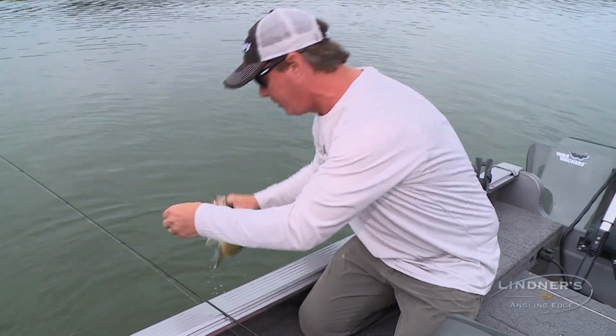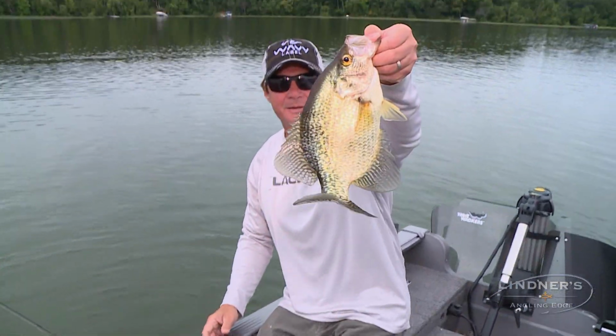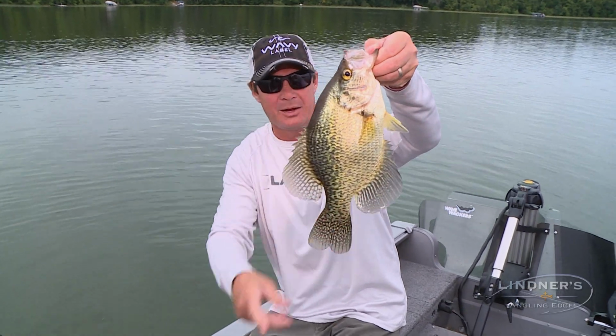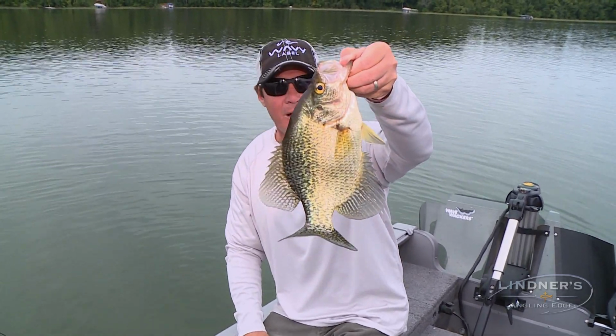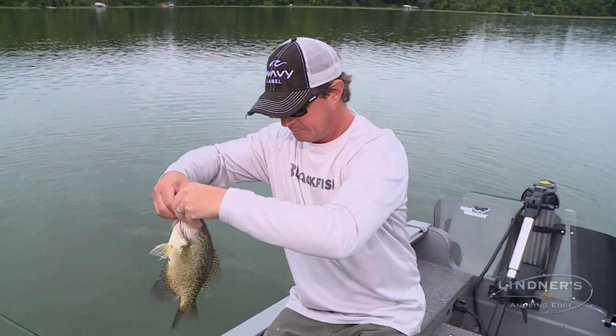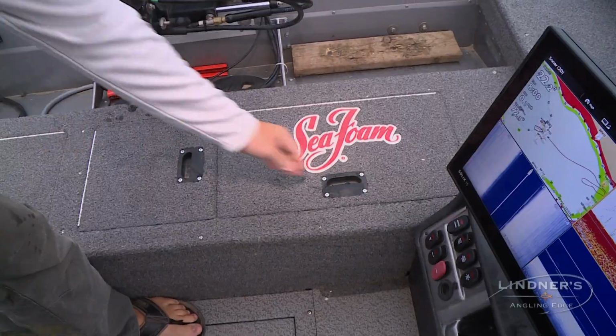And get a grip. Ooh, the hook popped out perfect. Look at the size of those things, man. That is a big, big crappie. Wow, holy shnikes. Holy shnikes is right. Let's get her back. Hey, put him in the live well. We'll get a picture of a double.